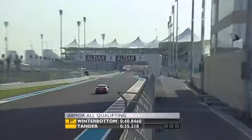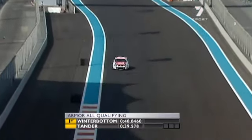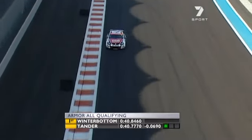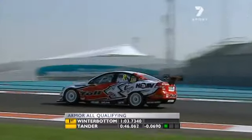Didn't quite turn at turn 6, Neil, did it? Didn't quite get into the apex. Hard to get the car turned when you come down the hill like that. And slightly up on Winterbottom. That's about the same time as we saw with James Courtney.